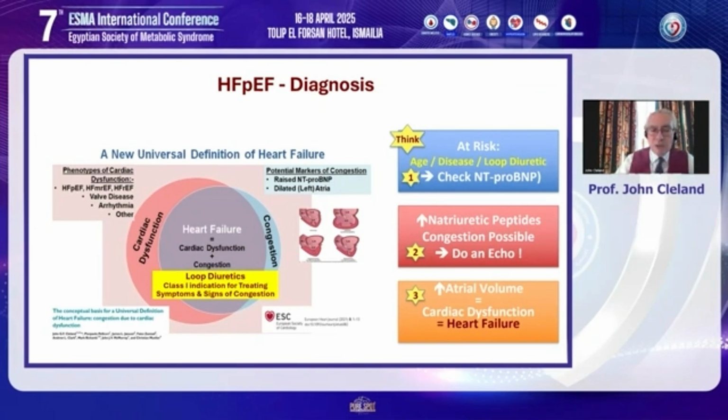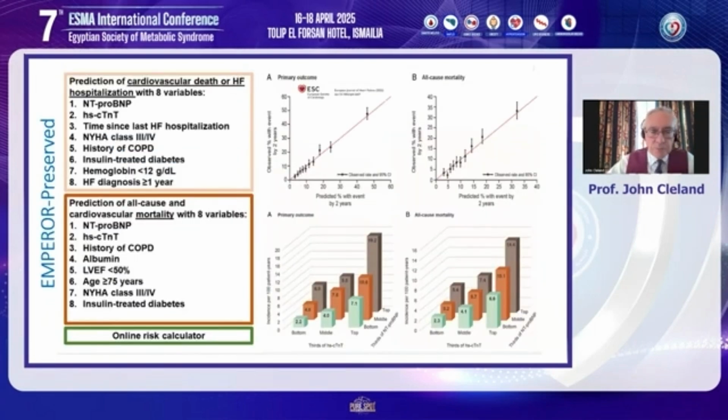Symptoms and signs, I think, are a late manifestation, and you're too late if you're waiting for symptoms and signs for diagnosis. When it comes to prognosis, the biomarkers are also very helpful. You can see in this analysis from the EMPEROR-Preserved study that the top predictors of prognosis were NT-proBNP and troponin, and really there was a very small contribution from other risk factors in this model.